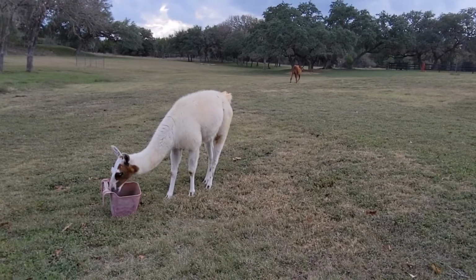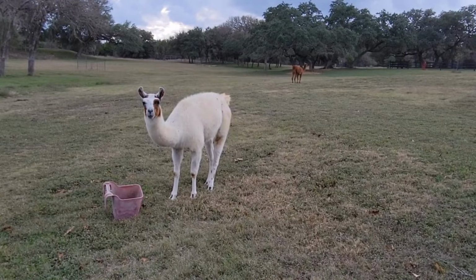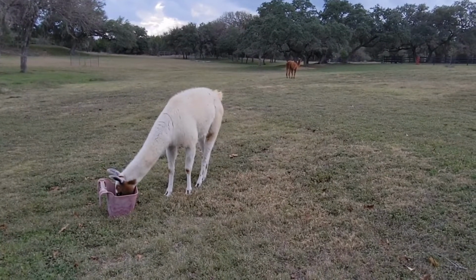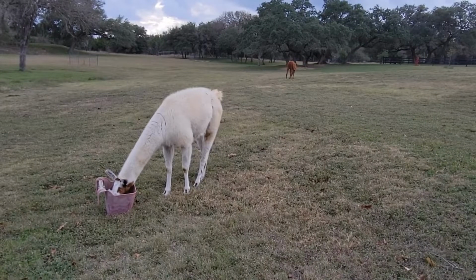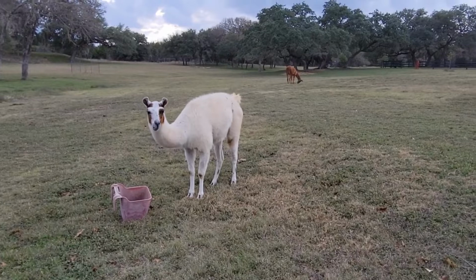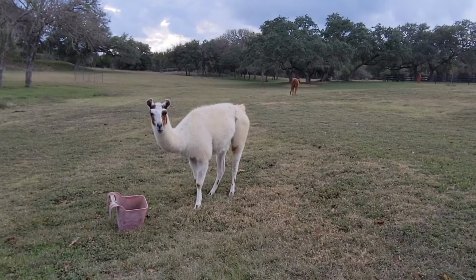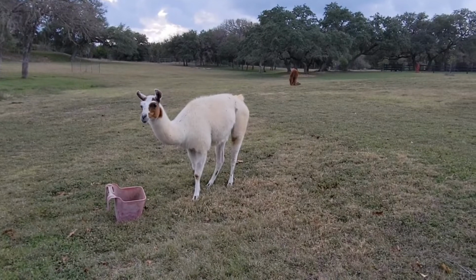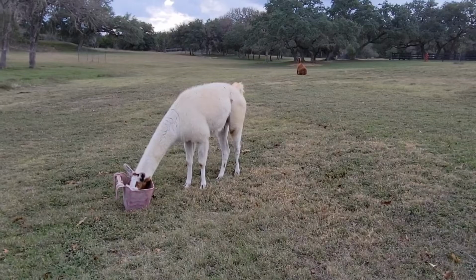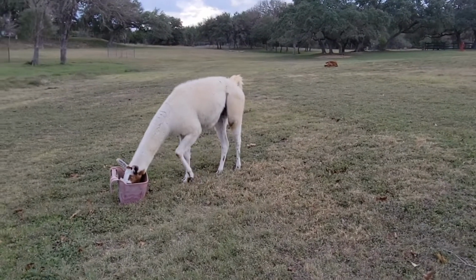They're used as guards, which is why I originally got them. We have coyotes in the area, but they never had to do any defending with our goats. But they're also used for their wool. Mine do not have the highest quality wool, and they're geldings. Not that that makes a difference, but they don't have the highest quality wool, so we don't do anything with their wool. But with the better quality wool, you can make blankets and socks and just all kinds of stuff. Rugs.